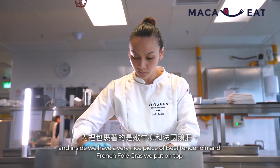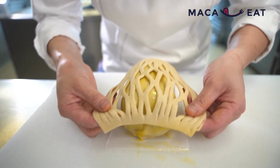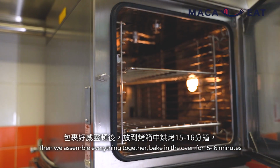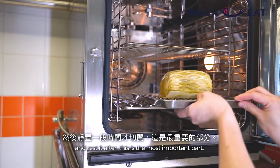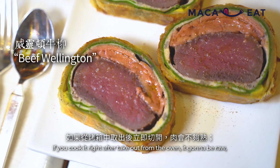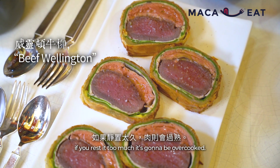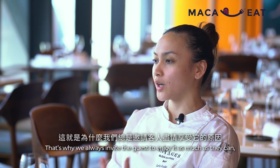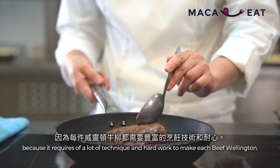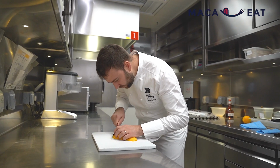We spread some chicken farce with duxelles, which is a traditional way of making the Wellington. And then inside we have a very nice piece of beef tenderloin, and a French foie gras we put on top. After we assemble the entire thing together, we bake it in the oven for 15 to 16 minutes, and then we rest it. This is the most important part, the resting part. If you cut it right after coming out of the oven, it's going to be raw. If you rest it too much, it's going to be overcooked. That's why we always invite the guests to enjoy it as much as they can, because it's a lot of hard work, a lot of technique, a lot of time that we put into making each Wellington.